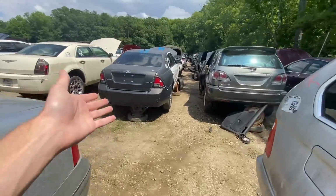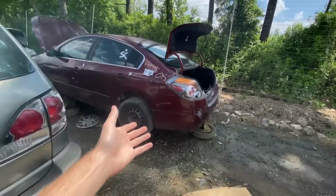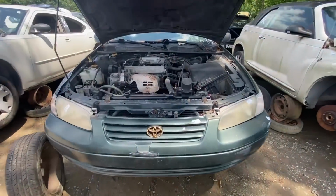A little bit of a Ford Fusion, Lexus RX, Nissan Altima. No surprise that this is here. It's a Nissan Altima after all. And there's the Camry, y'all. There is the Camry. Let's see what parts people have started taking off.